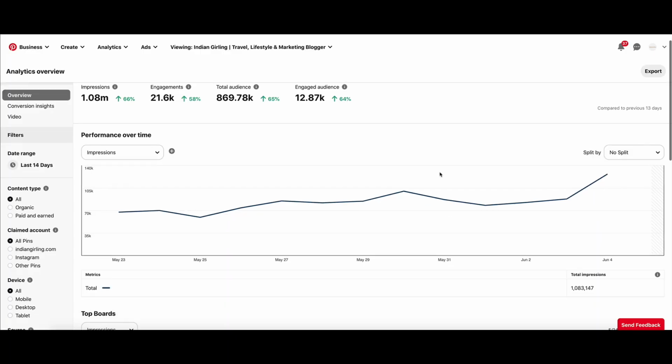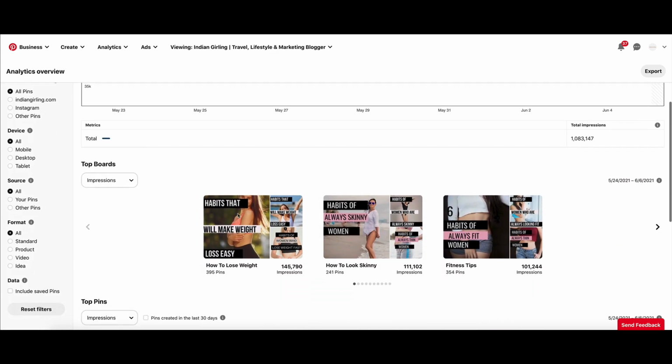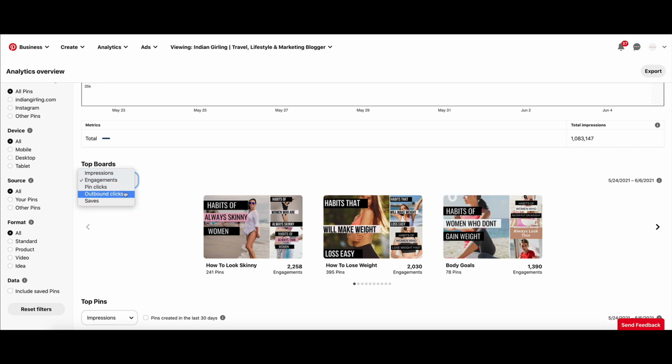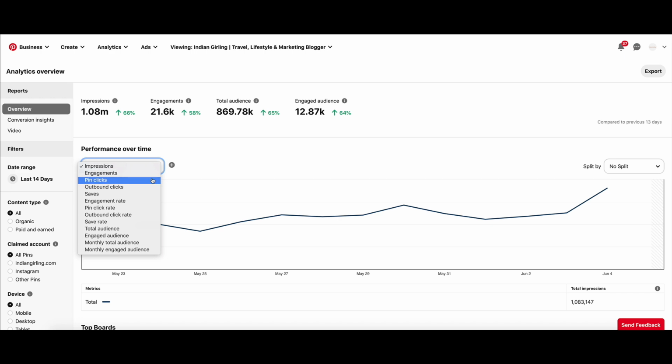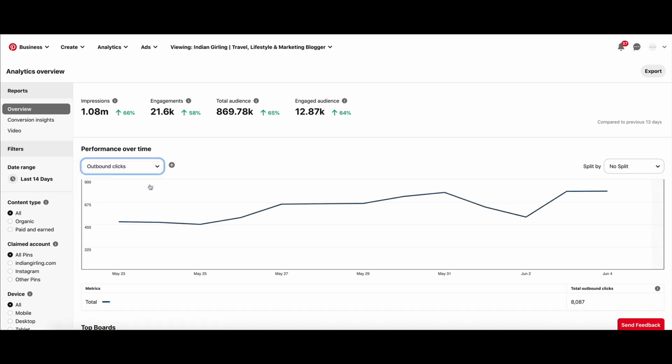Now, what I mean by this is that you need to spend a little bit of time understanding exactly what is working for your account before you jump right into creating pins and scheduling them. What you can do here is look into either your Pinterest analytics data and check out some of your top performing pins, or you can look into Google Analytics or whatever backend you're using for your website and see what are the best landing pages or pins that you have directed from your Pinterest account.